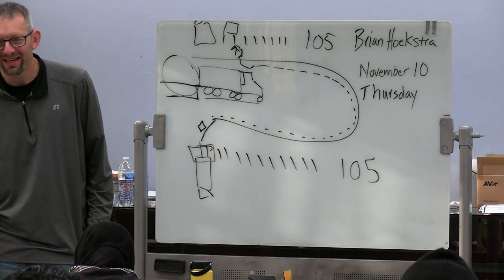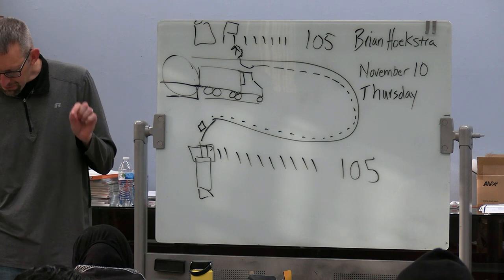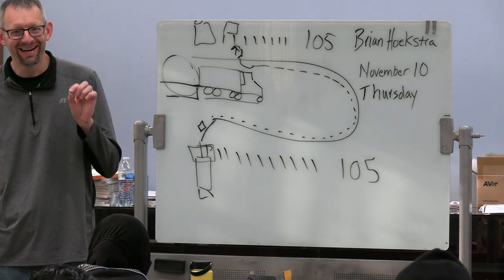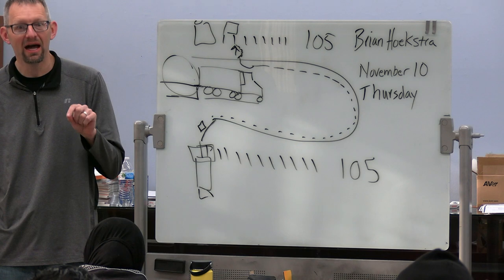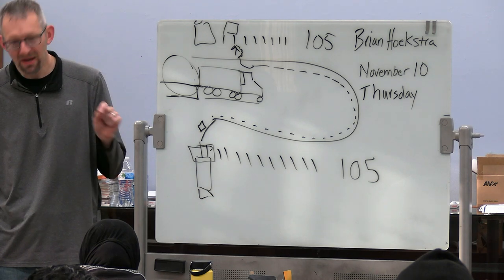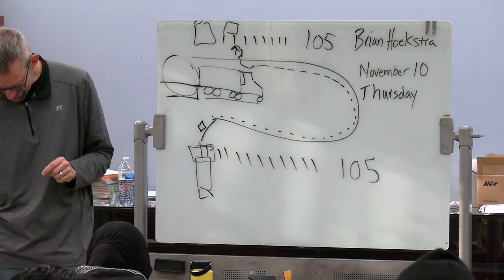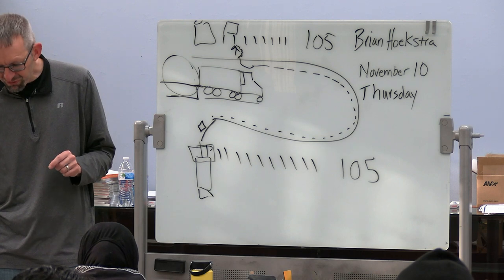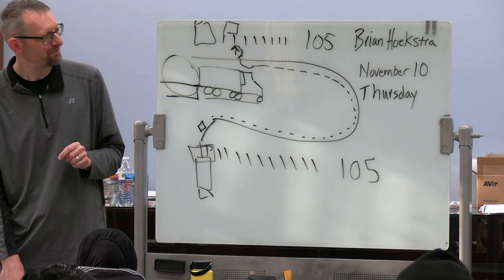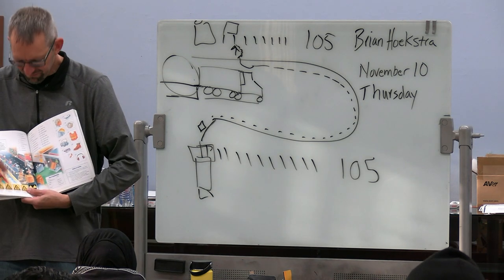Good, okay. Any other questions? Number 14. Machine. Machine operator. Operator. Yep. Good. Yeah, we're getting there. Number 10. Forklift. Yep. And you see the picture there? It's right here.